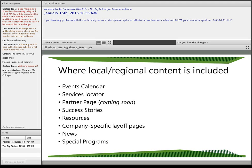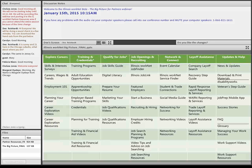Regional and local content can be found in the events calendar, in the services locator, in our partner pages, the success stories, resources, company-specific layoff pages, news, and in our special programs. And just so that you know, if you need it, here is a quick little guide for what is where on the website. I think we'll post that image into our social media so that you can see it along the way.